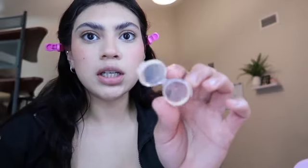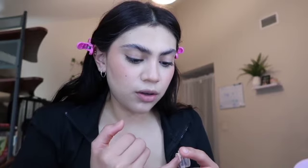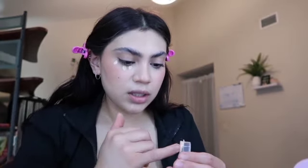Anyways, guys, now I'm gonna be going in with the sample that she gave me. This is the Tarte in the shade Light Medium. I'm gonna be using this for my under eye. I don't know if I should use a brush or a blender. Decisions. Okay, I'm gonna use the back of my finger to grab some product. And I'm gonna go 1, 2, and 3. Okay, I don't know if this is as bright as I want it, because I really like a bright under eye.